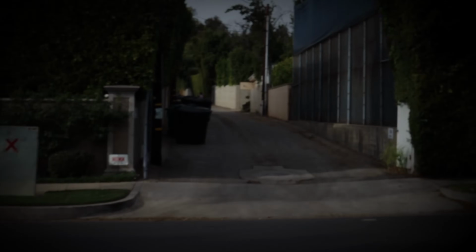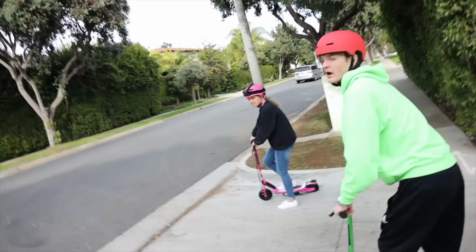It looks like she went down an alleyway. You're not supposed to go down alleyways in Beverly Hills. It's only for the trash people. But this could be our chance to catch her. I think she's trying to take a shortcut to her house. Guys, where is she going? She's going down an alleyway. We have to follow her, but be careful.